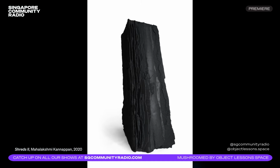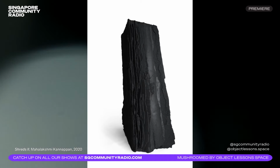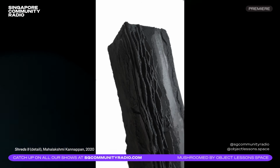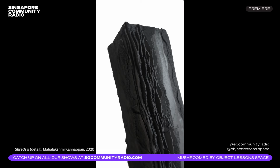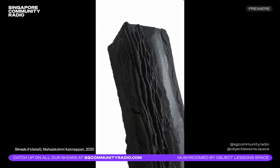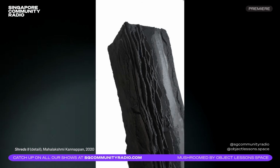Shreds 2 stands upright on its plinth, but leans a little to the side, almost toppling over, yet still remaining in balance. The sculpture, when viewed from the front, gives the impression of a monolithic, unwrinkled whole. Yet on its side, the sculpture gives way to vertical planes of charcoal. They run down the entire height of the sculpture, akin to pages in a book or layers in a milk crepe. For this episode, we speak to the artist about her enduring relationship with charcoal and how she handles such a tactile and sensuous medium.